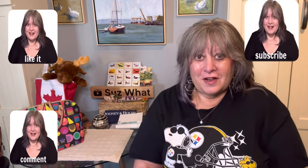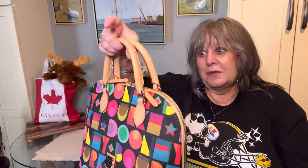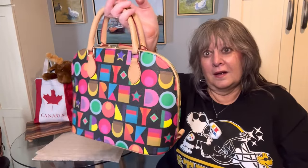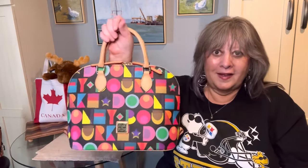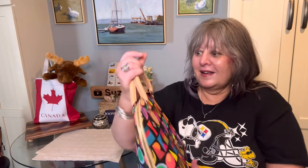So, I wanted to give a shout out to my Dooney & Burke Art Deco Zip Zip Satchel. I love this thing. I've used it so much since I got it a few months ago. I can't stress enough how great a bag it is. And I keep it out, keep it handy because I seem to move back into it whenever it's sunny out. If it rains, I might move into a different bag for a while, but then I move right back into this one. I love that pattern so much.